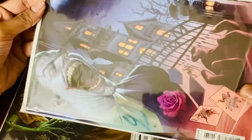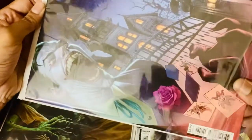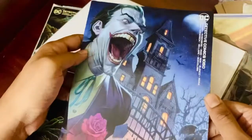That's okay. I'm just going to take this one out to show you guys what's inside of it, how the artwork looks. By the way, these are all cardstock variants, which means that the cover is a thicker cover, which is good because then it preserves the comics for a longer time compared to the normal paper cover that used to come earlier. So it's a thick cover, as you guys can see, and the colors do pop out on this, and then you go into the actual story arc, right?